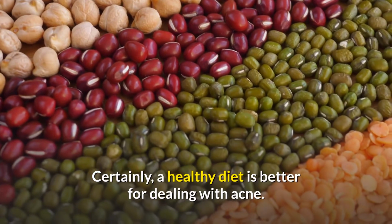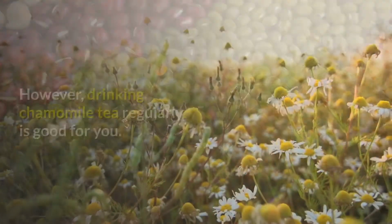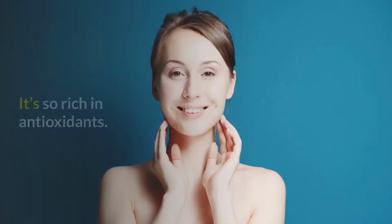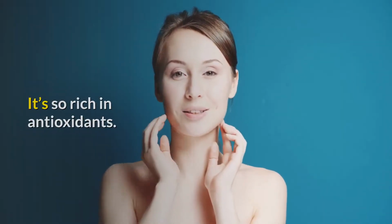Certainly, a healthy diet is better for dealing with acne. However, drinking chamomile tea regularly is good for you. It's so rich in antioxidants.